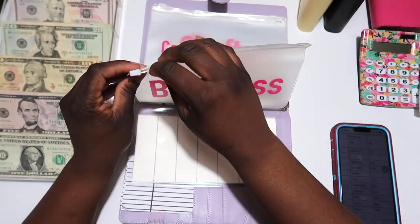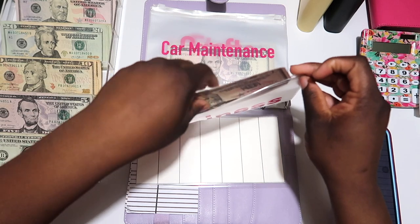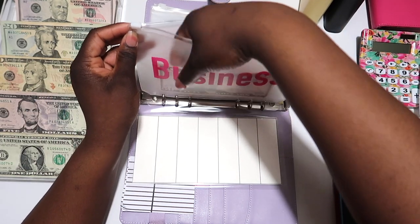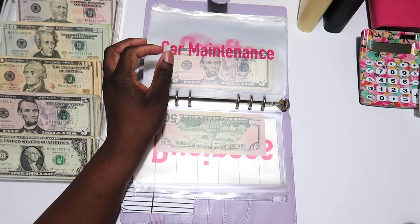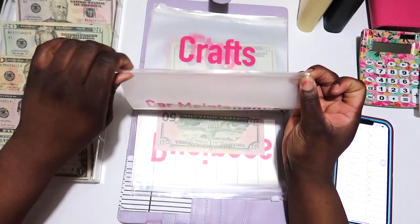because I had to make a purchase with this business the other day, y'all. And I had to take it from another envelope. And I was like, girl, you shouldn't have done that. But this is still a process. All right, next is car maintenance.